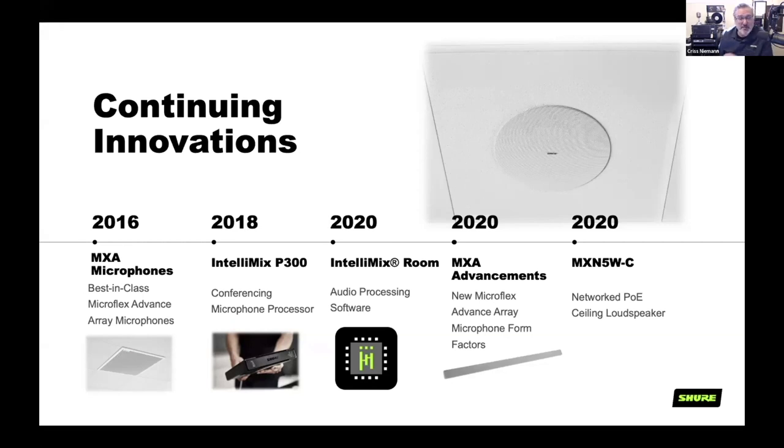imagine PoE endpoints. So we have microphone transducers, we have ceiling speaker transducers all over the network, PoE. And in the middle, it's only software. There's some great possibilities to think about there.